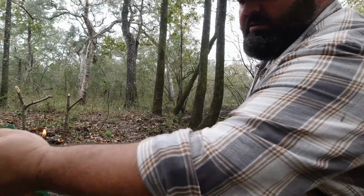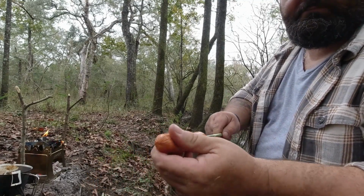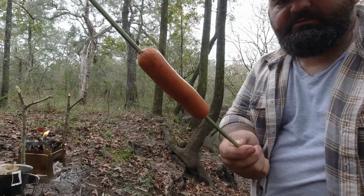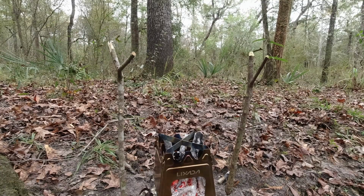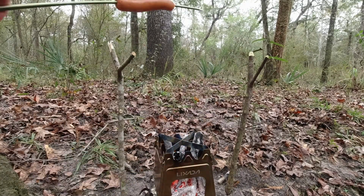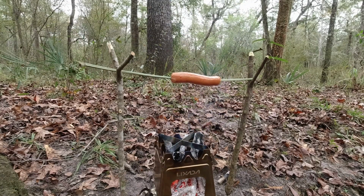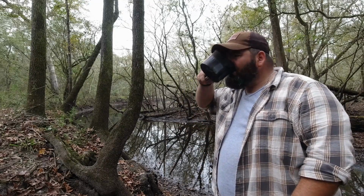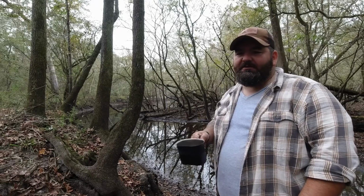I'm going to get me one of these little sausages out of here, and I'm just going to skewer this sausage down. Maybe not quite perfect. Close enough. So I'm going to just skewer the sausage down like that and get it on the fire. All right, now we have got some good heat coming off of that thing, but not a lot of flames, which is what I want. And now I'm going to just set that over the fire and let it cook. Coffee. I've been needing that.